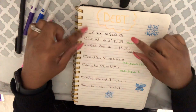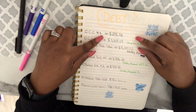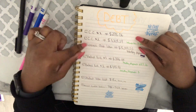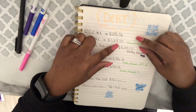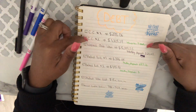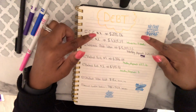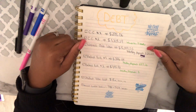So I have 2 credit cards with balances on them. My first credit card has a balance of $298, and then I have a second credit card with a balance of $1,729.39. But the second credit card is an interest-free card because I consolidated it from my first credit card. So this one is interest-free for 18 months.